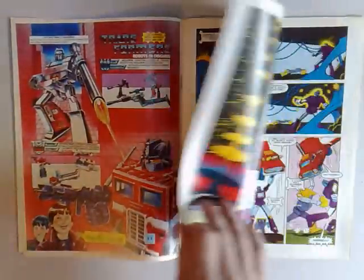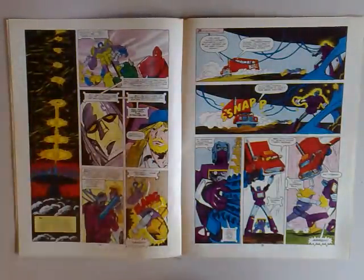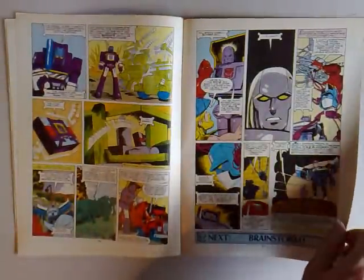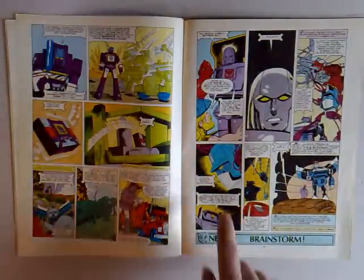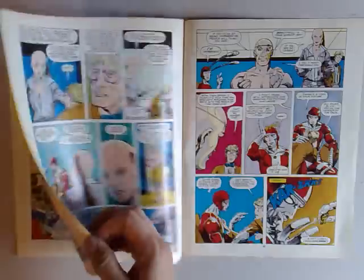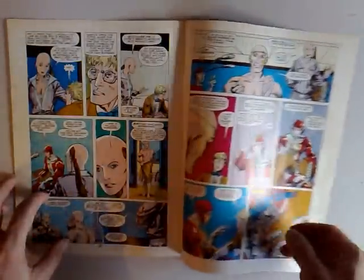But eventually Huffer did get to him with the aid of Bomber Bill. I believe that's Bomber Bill. And most of the signal was transmitted, as we will see in future issues. But here we go. And I do believe at the end of this, they believe they're going to kill Optimus Prime anyway, and it's a bleak outlook for the Autobots. So there we go. That was the end of that issue. Nothing much else happened.